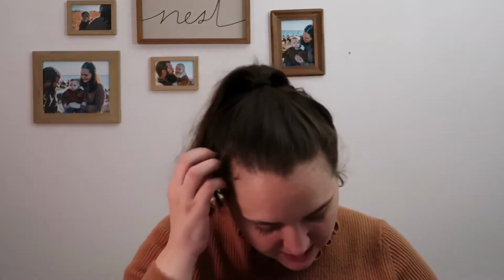So there's that. And then for blush, I use e.l.f. I just had to repurchase this, so it's brand new and it's not that dirty. But I have the mauve shade. It's this mauve shade. Love mauve.